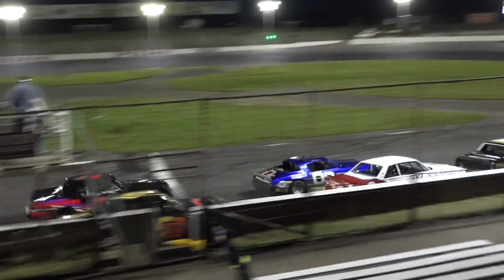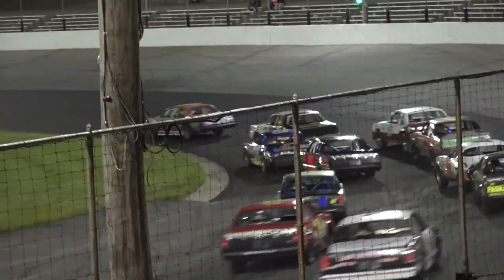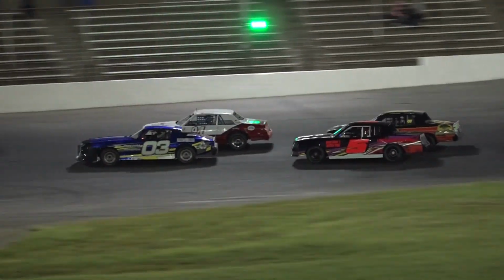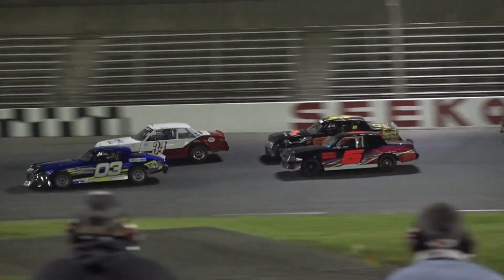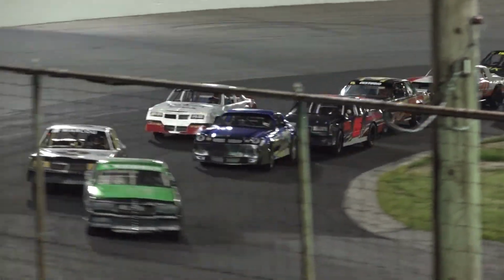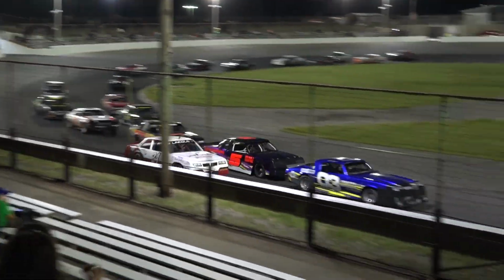Here comes the 0-3 of Henriques looking 3 wide, settles it back behind as they hit turn 1. Smoke coming out of the 15 of Cestodio. Meanwhile, 2 wide for third, 2 wide for fifth with Henriques and Brightman running up on the inside. Perry maintaining the lead with Marcoux right on his tail.